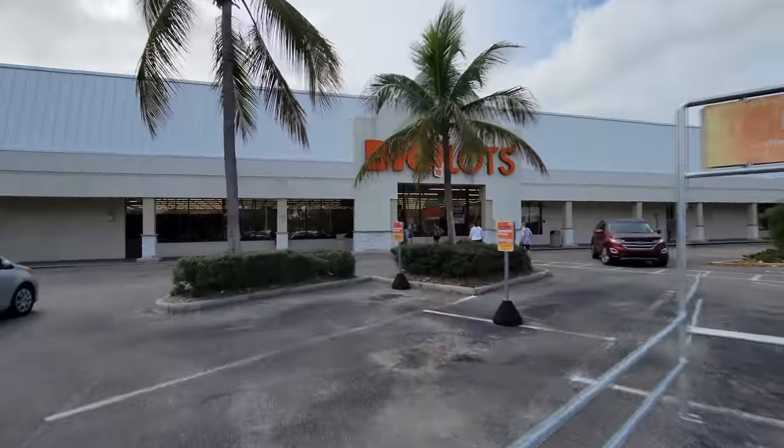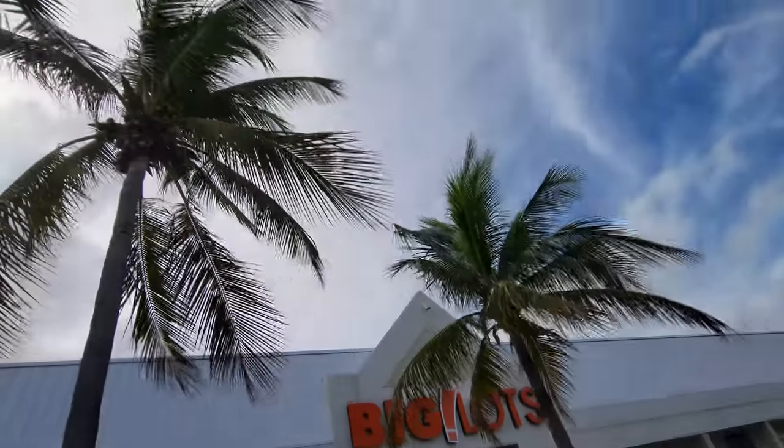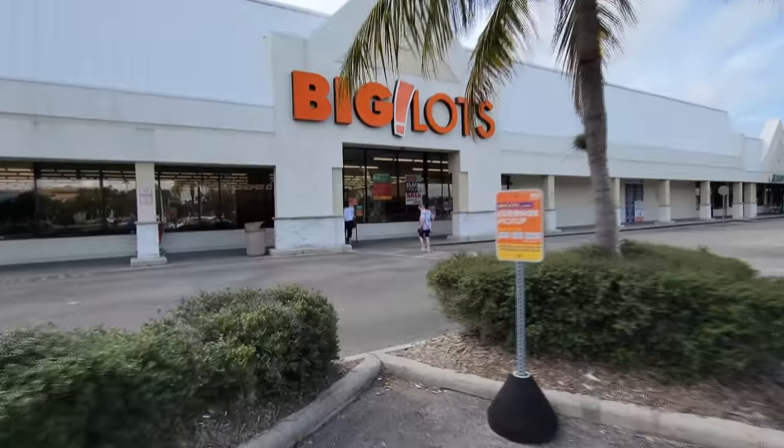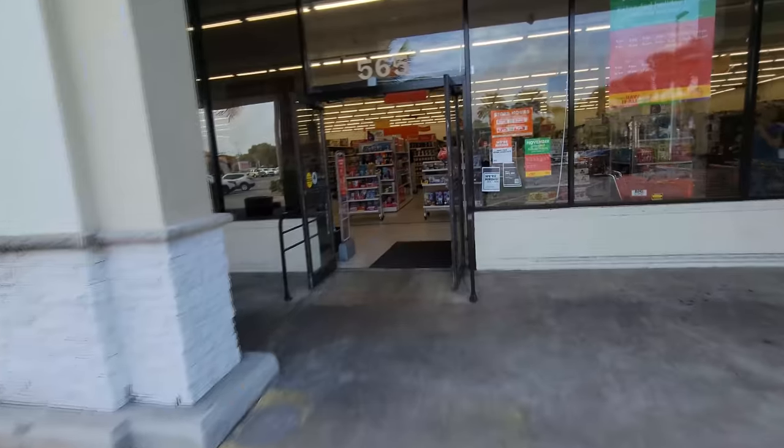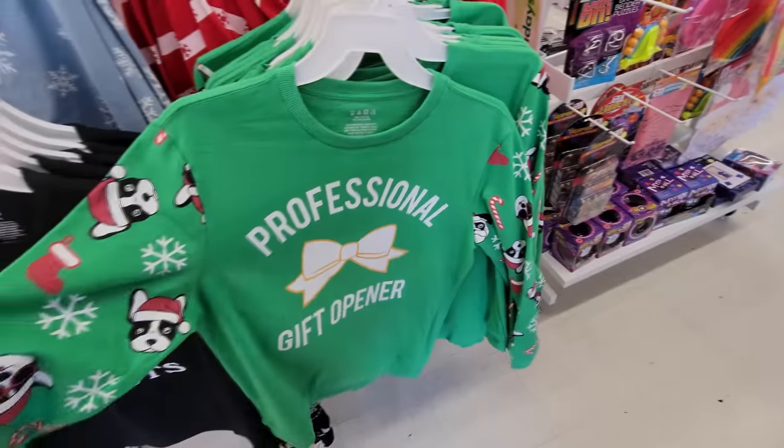All right, guys, today we are in Venice, Florida, and we are about to go in this awesome Big Lots here. Look at these palm trees and see what they have for Christmas. All right, let's venture in the Big Lots. Look at this, right in the door we have some, I guess it's pajamas. Let's get nuts. And look at this one, professional gift opener.